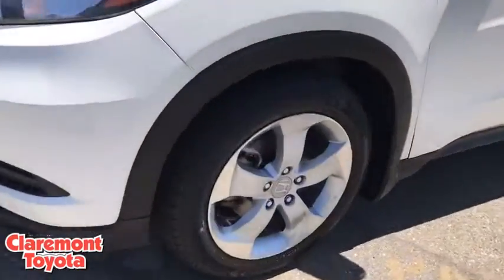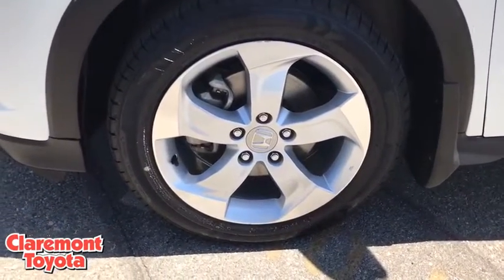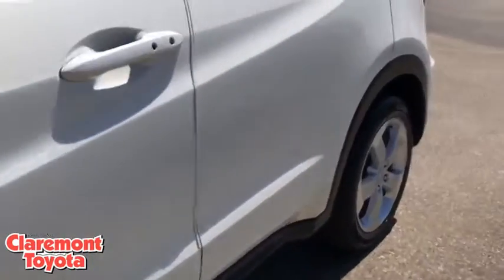climate control, security system. Drive away with a great deal on this vehicle. Call or stop in today.